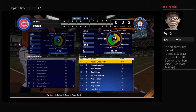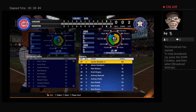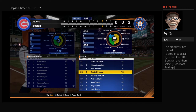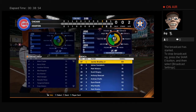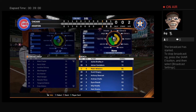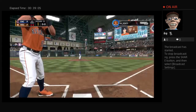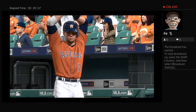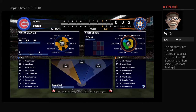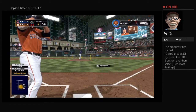Designated hitter. Coming to the plate now, Drew Waters. Scott Kingery will pinch hit here, and he's the potential tying run. Number 11, Scott Kingery.